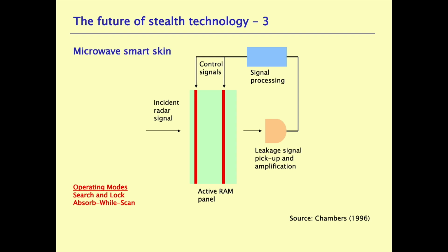This was a concept which I came up with, well, 30 odd years ago now, where we had a microwave smart skin, and it could sense when it was being looked at, and it could adjust its properties so that it became less visible. And so you could do things like search for signals which were illuminating you, and you could lock onto those, and you could steer nulls onto that frequency. And at the same time as you were doing that, you could scan for other signals and then alter the appearance of the surface. Dynamically, this is in real time.